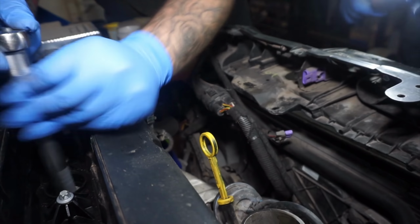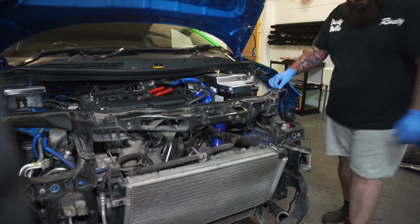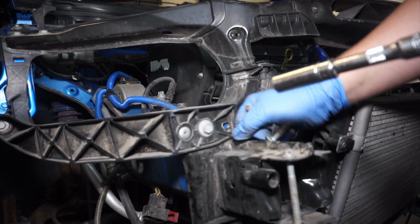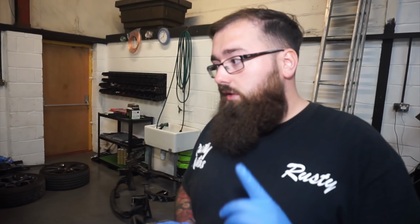We then decided that we was going to take the whole slam panel off instead of certain sections. This will aid us get into the front of the car, like when we're taking the turbo off and such like that. So now what we're going to do is we're going to show you how to start checking the bore.